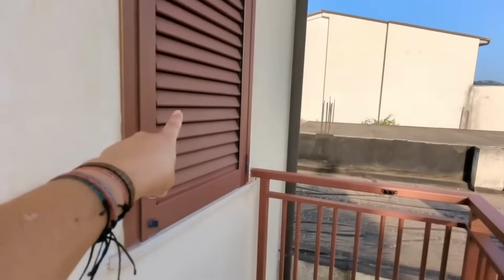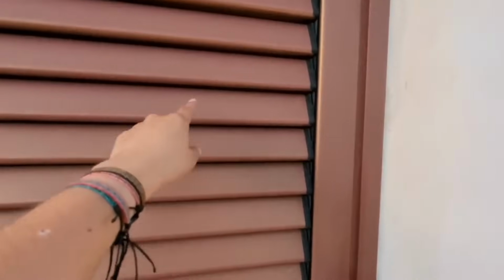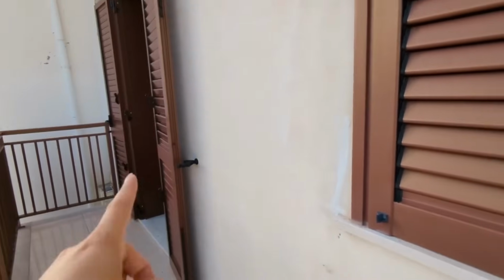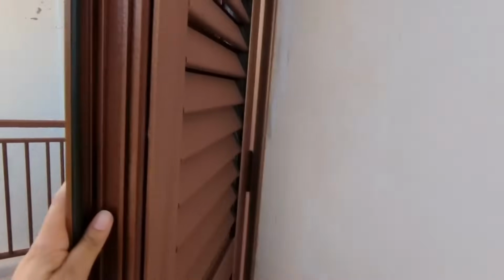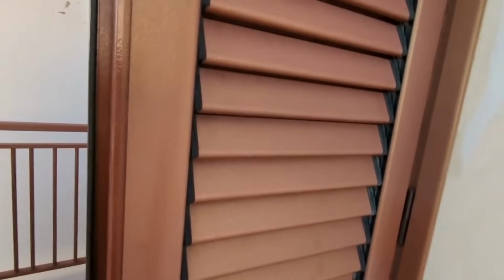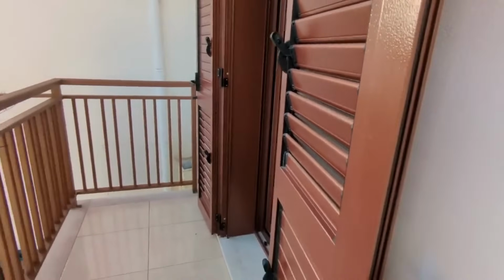So this is the window that we saw before. You have shutters and fly screens as well. And the doors, of course, have shutters. It's great to have these. They provide a lot of insulation and protection from noise as well.